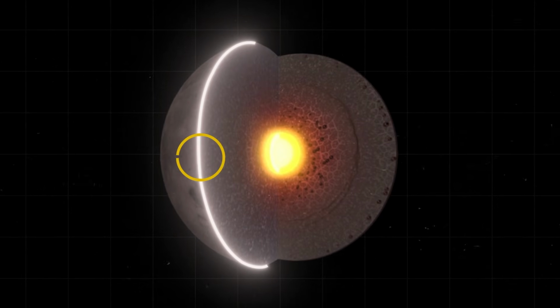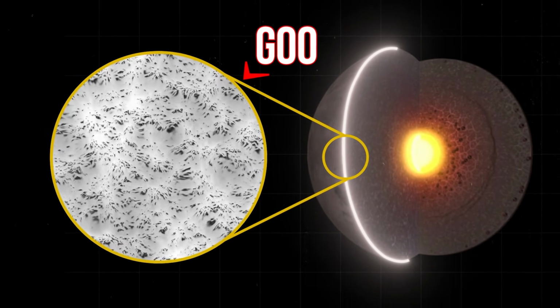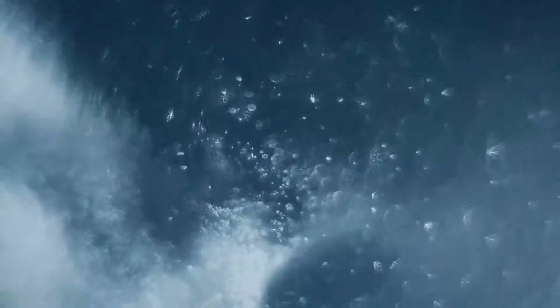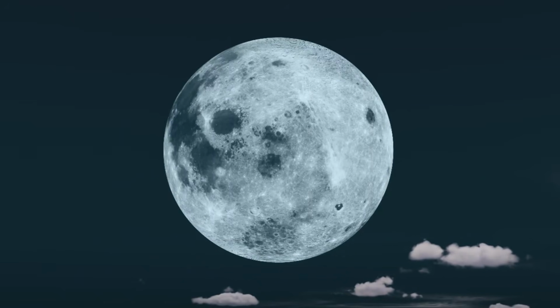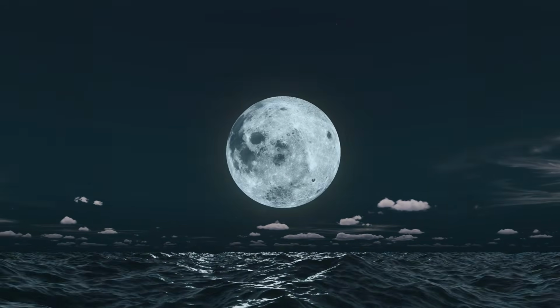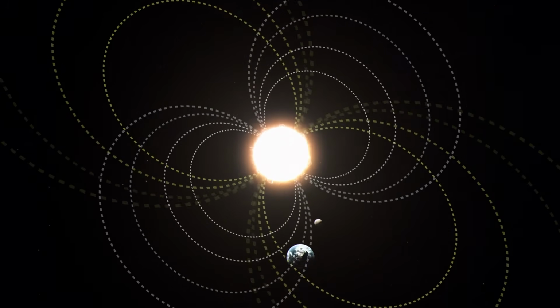But it turns out that between these two layers, there's that mysterious goo layer, and it's way more important than you might think. The layer is soft and partially molten, ebbing and flowing like the tides in our oceans. It rises and falls, stretching and shifting as if it were alive. Its movement isn't chaotic, but subtle and regular. We always knew that the moon influences our seas and oceans, causing tides with its gravity. But it turns out that we influence it back. The goo ocean reacts to the gravitational dance between Earth and the Sun.